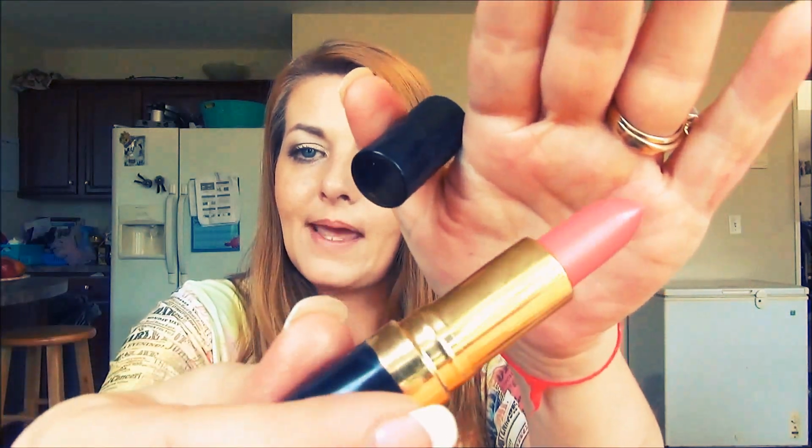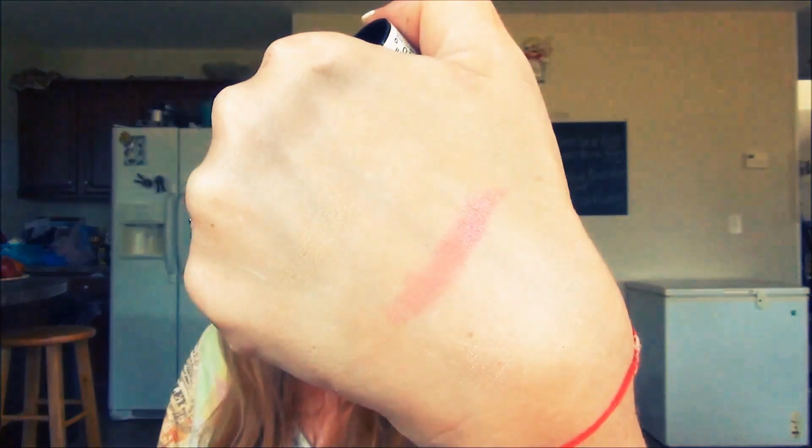This lipstick by Revlon, the Super Lustrous in Temptress, I might have shown before, but it's been one of my absolute favorites. It's really pretty, and I used it a lot in September. It's just one of those beautiful colors that can go basically with anything.